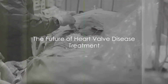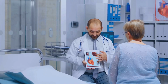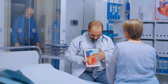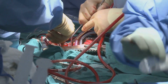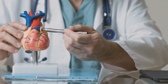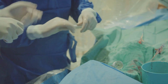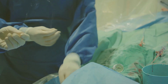What does the future hold for heart valve disease treatment? This is a question that sparks hope, curiosity, and anticipation. As we step into the age of medical marvels, the future of heart valve disease treatment is nothing short of promising. In the realm of ongoing research and advancements, one exciting development is the evolution of minimally invasive procedures. Traditionally, heart valve surgery required opening the chest to access the heart. However, with the advent of technology and precision instruments, we're moving towards procedures that are far less taxing on the patient. These minimally invasive techniques involve smaller incisions or even catheter-based approaches where instruments are threaded through the blood vessels.